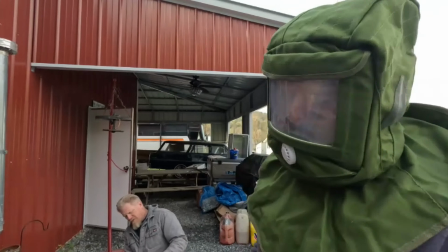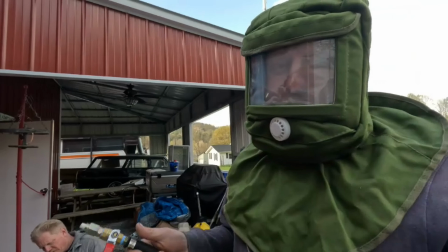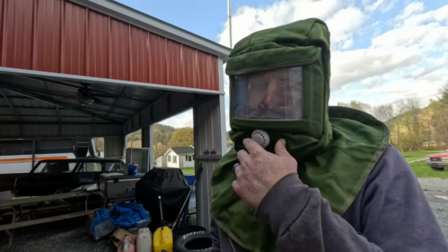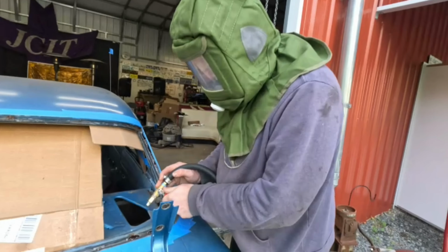We had to work on the new bead blaster thing because the regulators were all weird and wrong. I put them on the instructions. This is fogging up. They do. I'm scared.